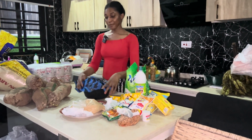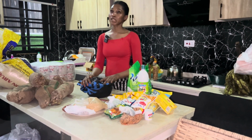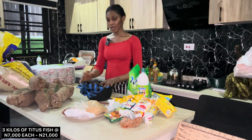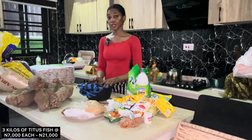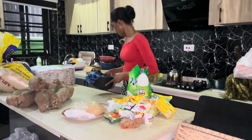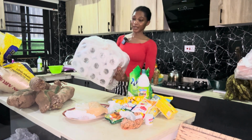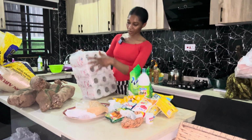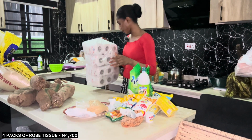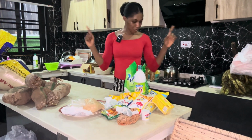Yeah, in this bag I have my titus fish. How much was it? I can't remember. I think it's 7,000 per kilo. But I'll confirm and I'll put it on the screen. But I got 3 kilos in total. Yeah, I have my tissue, 4 bags at 4.7, same as last time. I think that brings us to the end.